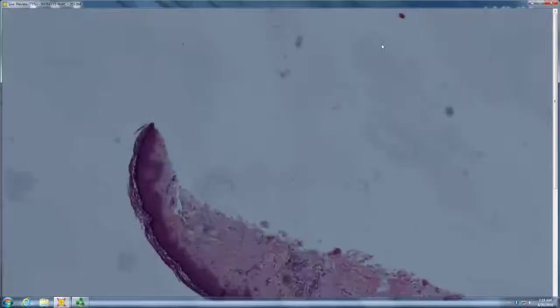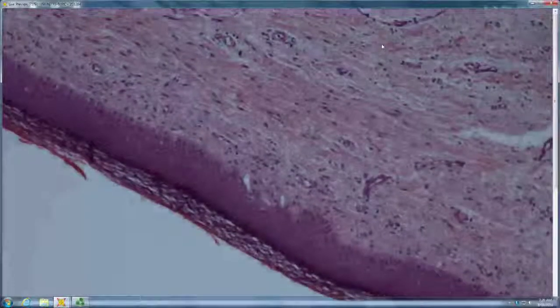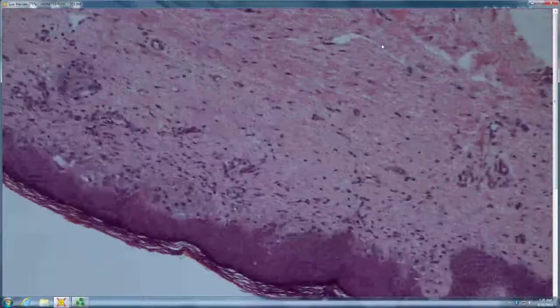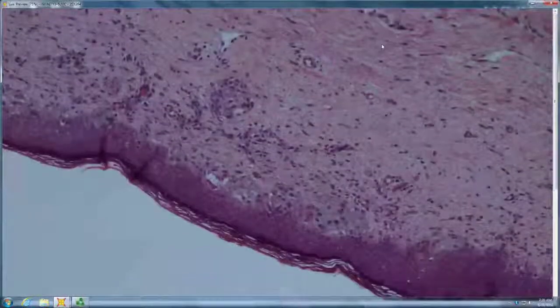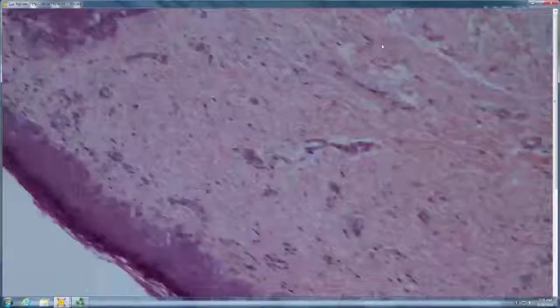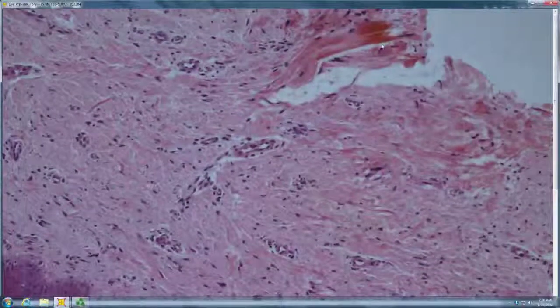Sure. So we have a pretty broad shave here, so I want to take a look at the basal layer. Looks pretty crowded. A couple of nests. It's not super symmetric. It doesn't really start and end in a nest. You're worried about some sort of MIS.